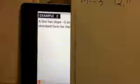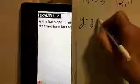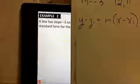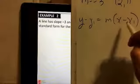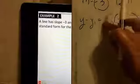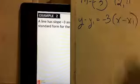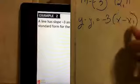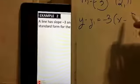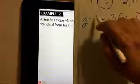All right, and the equation that we're going to use is the point-slope form of the line. y minus y1 equals m(x minus x1). Okay, so now we're going to plug in our -3 for our m. And we're going to take the 2 and the 1 and put them in the place of our specific point. So 2 is going to go here, and the y1 is going to be 1.